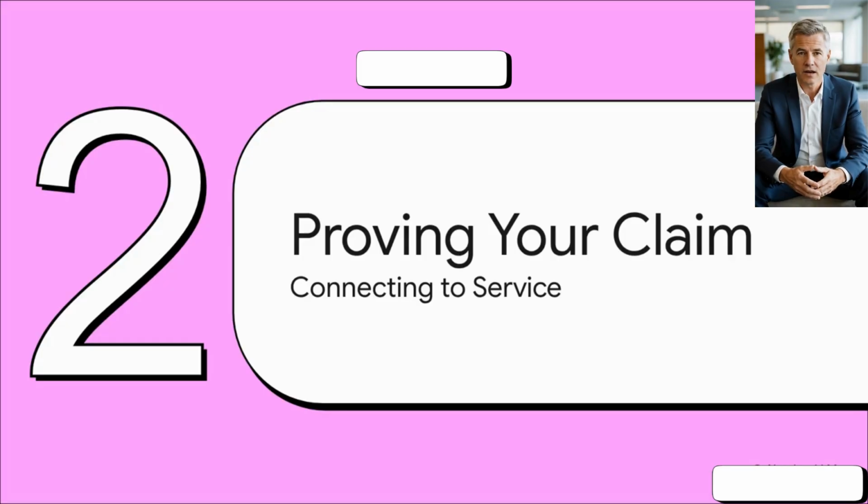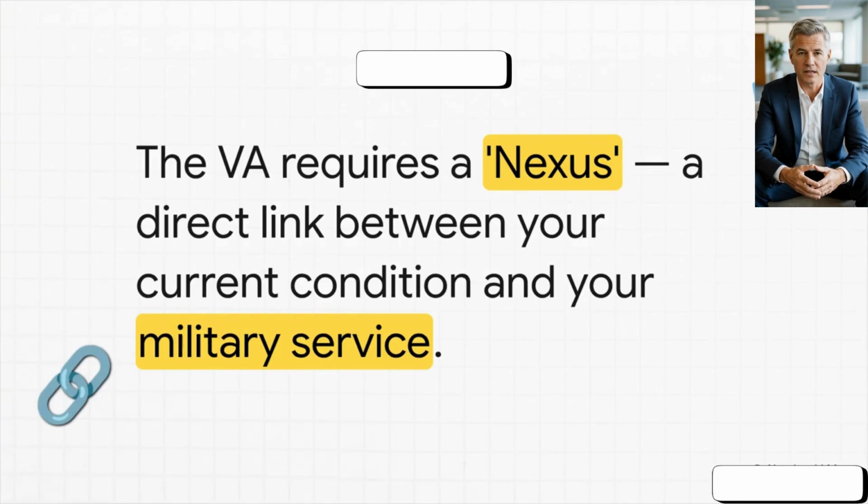So you've decided to file. Awesome! Now comes the next massive hurdle. Proving your condition is actually connected to your service. This is mistake number 2, and it's where so many claims just fall apart. See, the VA is looking for one very specific, crucial thing. They call it a nexus.